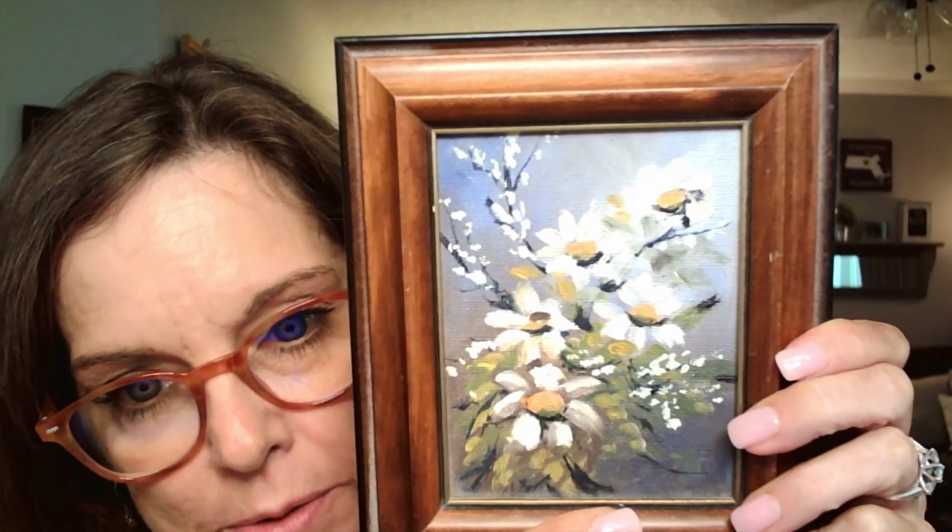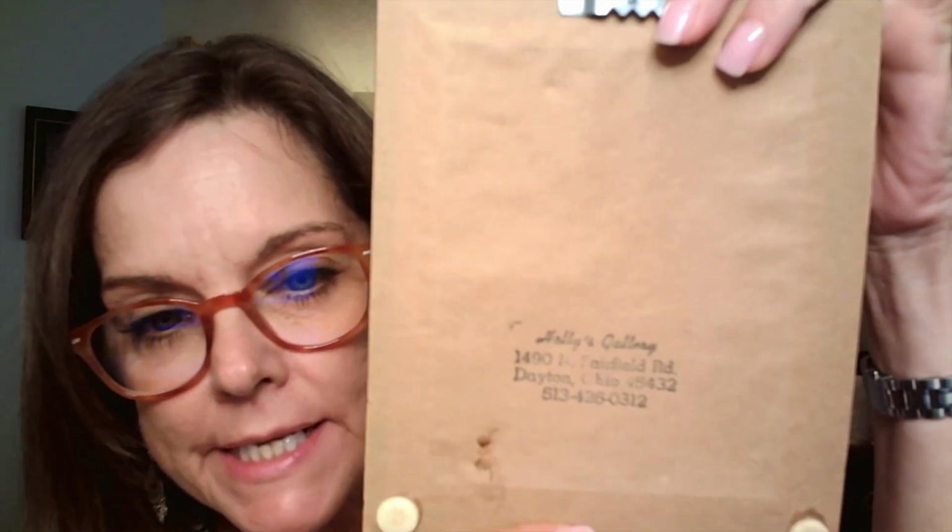There you go. Okay, the next item that I have available for you is this gorgeous little painting. It is on canvas. You can see the detail there. It's beautiful. The inside of the picture itself measures 4.5 by 3.5, and framed it is 6 by 7. It was framed in Dayton, Ohio.